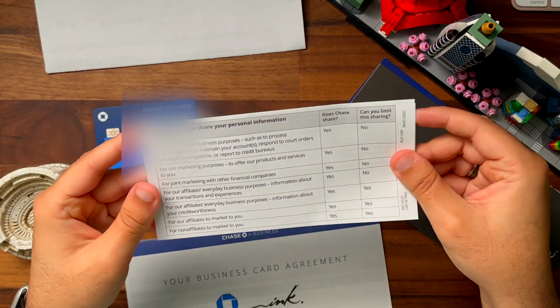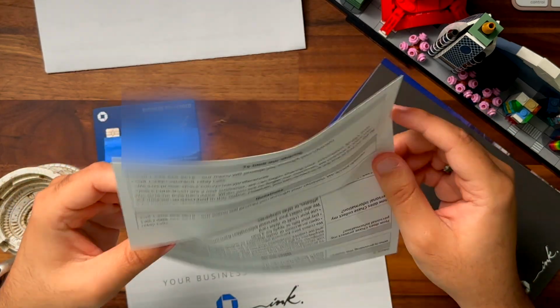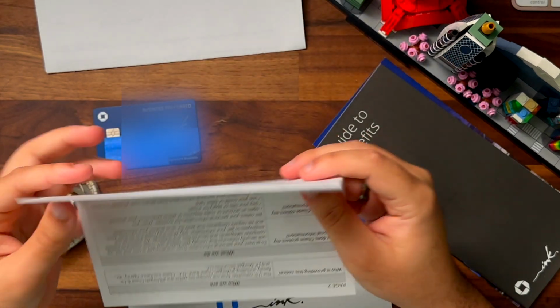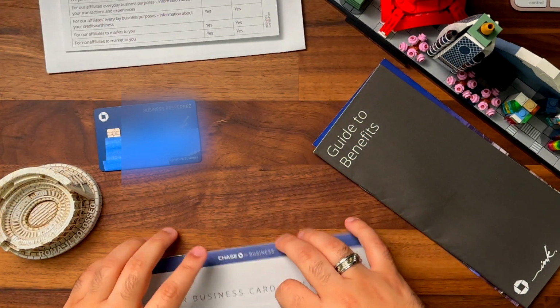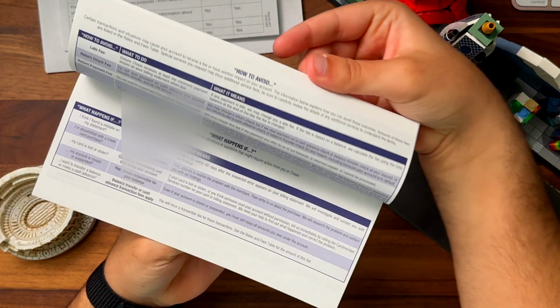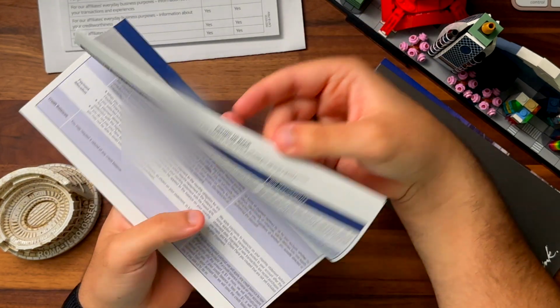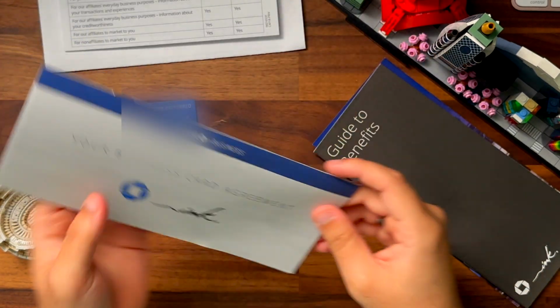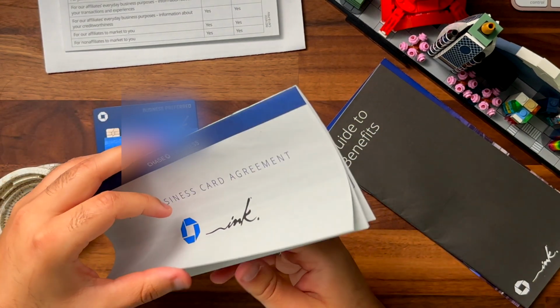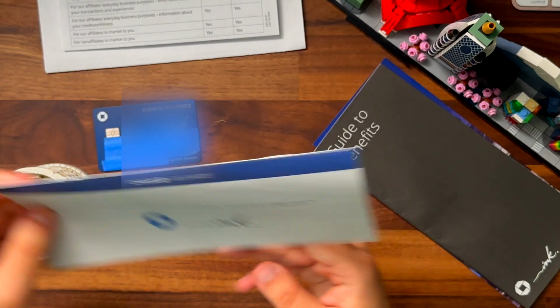But for now, this is one of the documents that come in the package. Then we have the reasons we can share your personal information, and it goes through all the reasons, some questions, and some other things like that. I don't really care about this. If you want to read it, sure, but I'm not going to read it. And then you have your business card agreement. Here they go through what happens if, how to avoid that, paying us back, all that kind of stuff that I don't really read. But obviously, if you want to read them, that's way better than myself, because I really don't read them at all.